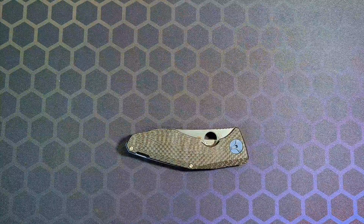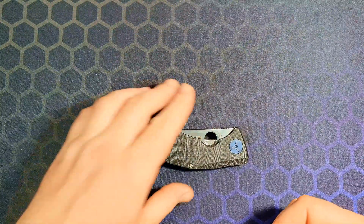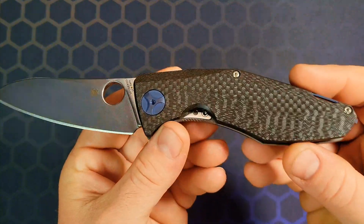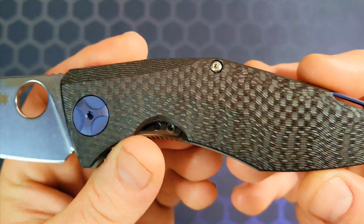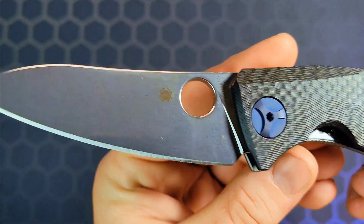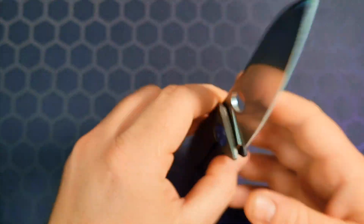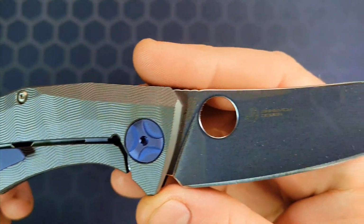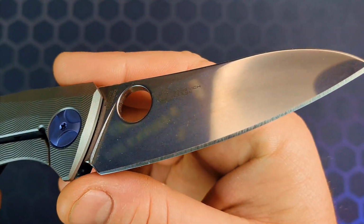Man, this is a pretty cool knife. Without further ado, this is the Spyderco Drunken. So, get a nice close-up look of this. Look at that. That is pretty cool.